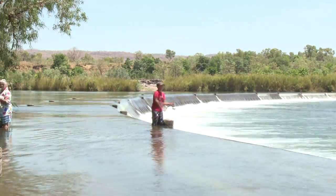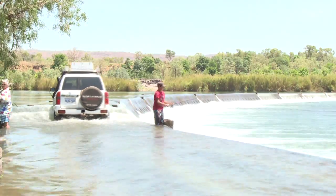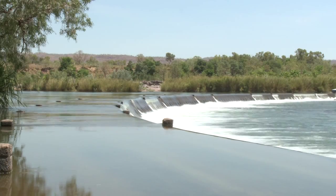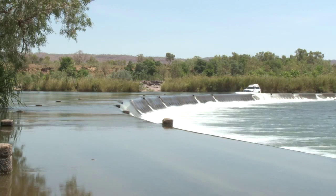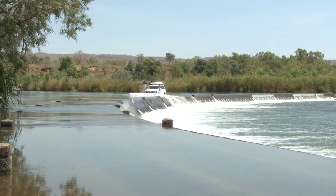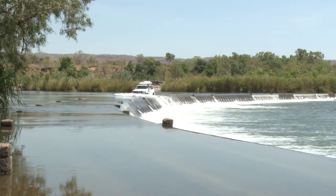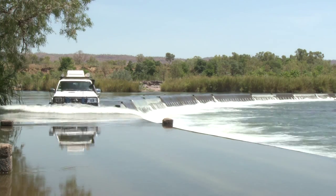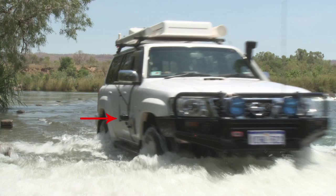Now we've set the camera up on the tripod on the left-hand side of the car, so off we go on our first crossing. And here we're coming back. Slowed down to real time there because that's a bit of the footage that we're going to use. And speed it up again. And that's the camera that's mounted on the outside of the car, which takes a low level shot.